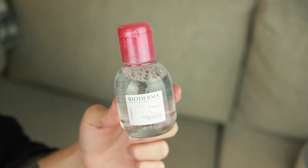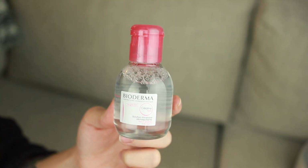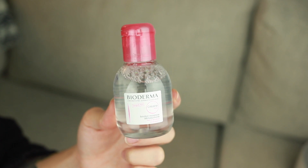Next up, we have this little guy from Bioderma. I had to get it because in the States, I cannot find a mini like this of Bioderma, and I still love this product. You remember when this was going off on YouTube? Everybody was just going nuts for Bioderma. This is a micellar water makeup remover. This is the one that set off the micellar craze. It's just a little baby one of it.